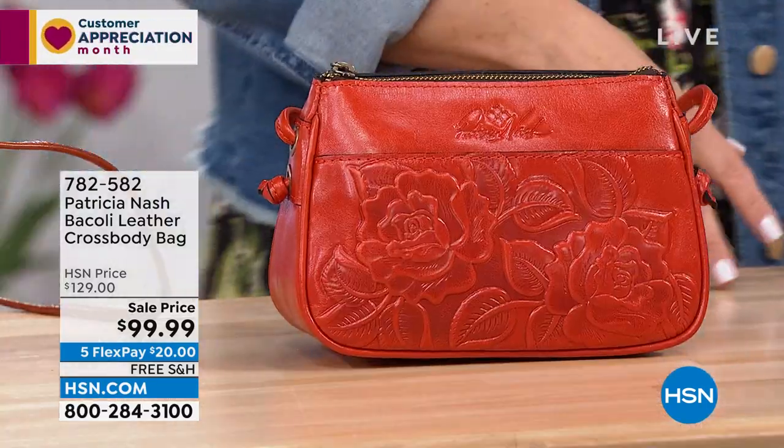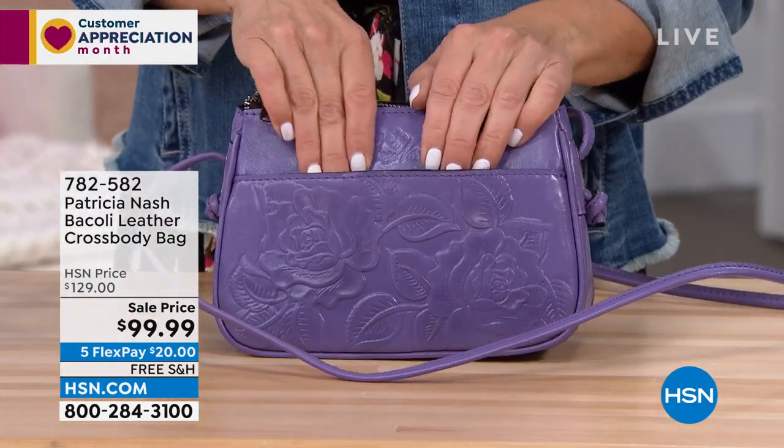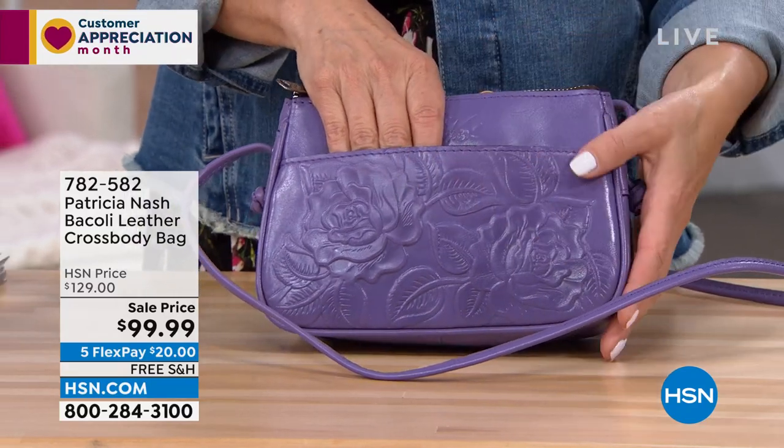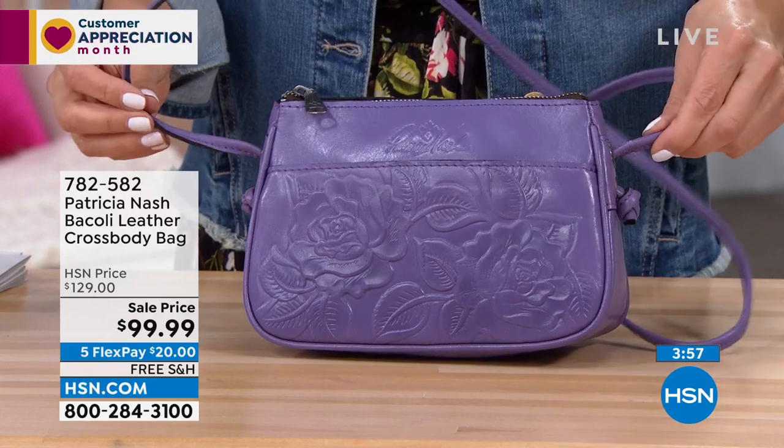Okay, quick update for you in the amethyst, which has been our most popular. How many left? So cute. We only have 90 of these, so that's fewer than 100 to go around. Thank you for all of your orders. We have so many of you on the phone.